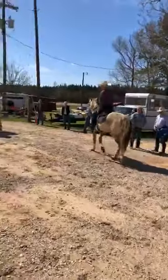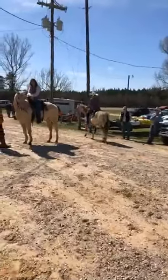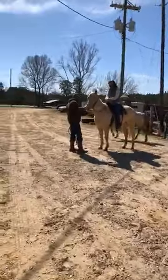Tucker is riding around on hip number 68. Hip number 68 is going to be an 11-year-old grade Dun Gelding. Real, real cute. Striped down his back. Cute-headed. He's got a sock on every leg. Real cute kind of guy.